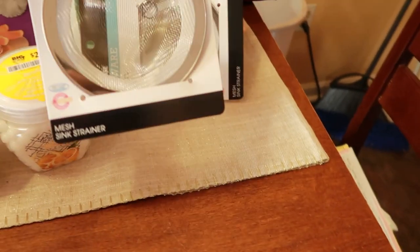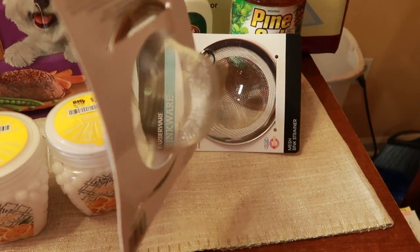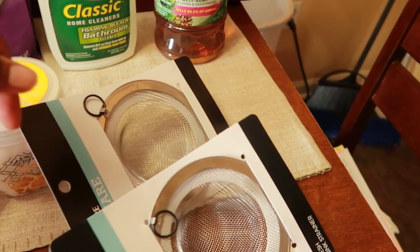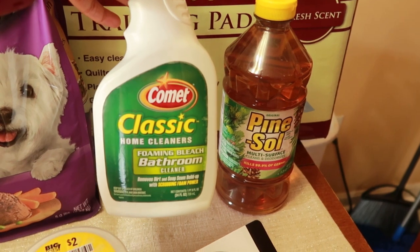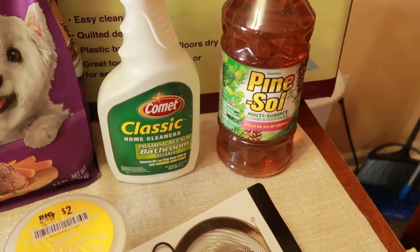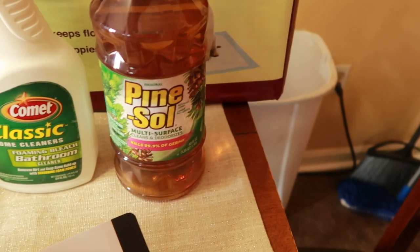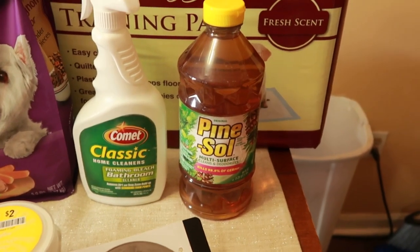And then these are strainers for the kitchen sink, and I like to keep those handy and switch them out. And then just the Comet Classic bleach cleaner. I use this in the bathrooms and the toilets and everything. And then Pine-Sol. And that is it from Big Lots.